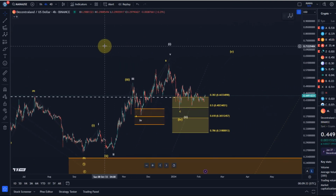So yeah, looking quite good for Mana, or Decentraland. However, I think I personally see some other structures as more promising. For example, we talked about Rune, we talked about Matic, you know, they are just some examples.